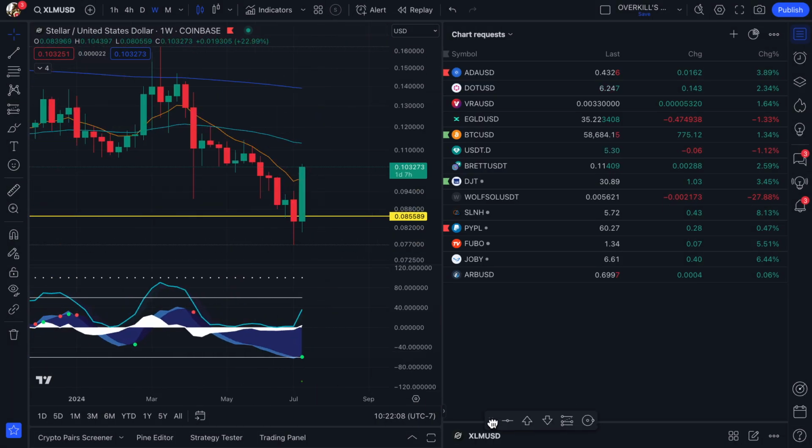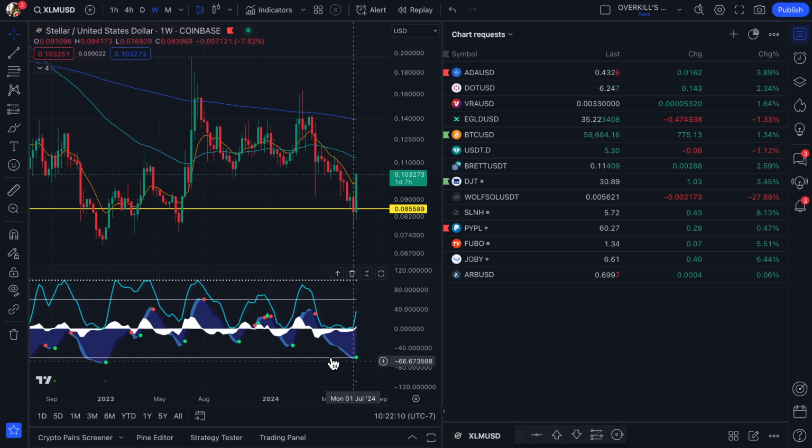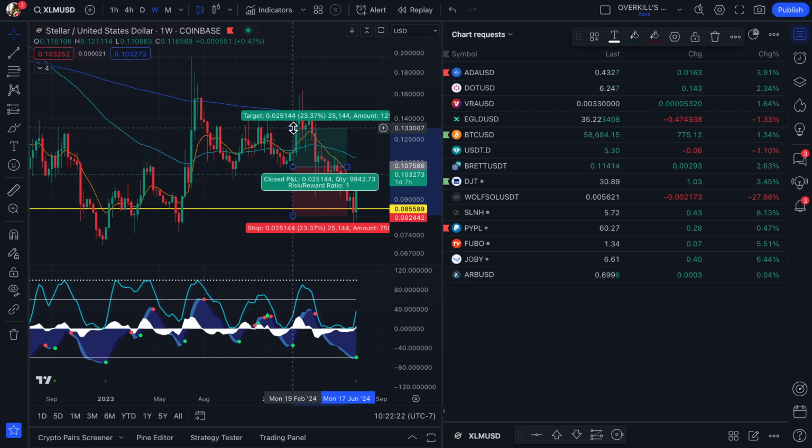And you could see down here, that thing is printing green. So the last time it printed green was back here in February. That was February 12th at about 10 cents. It went all the way up to 16 cents. That was a 60% move. A beautiful, beautiful trade there on XLM.